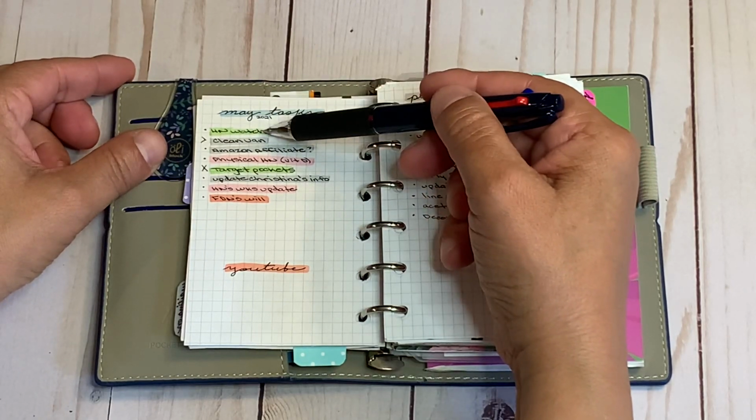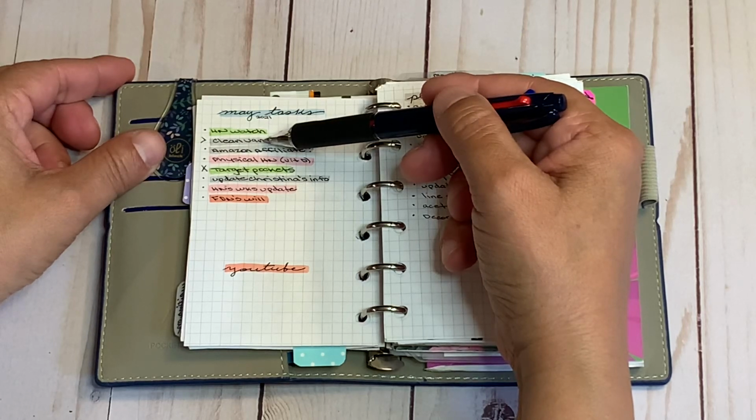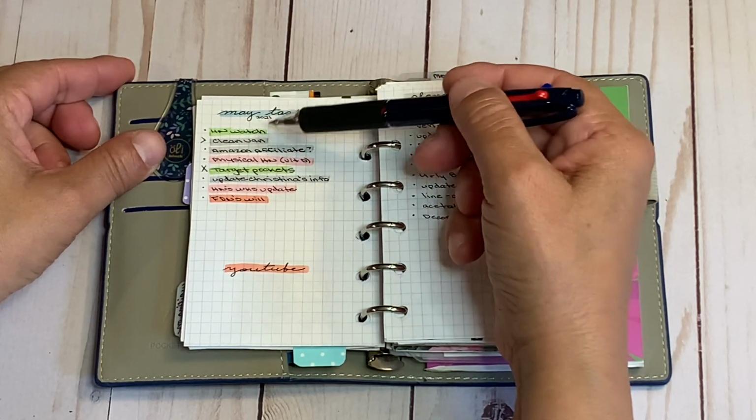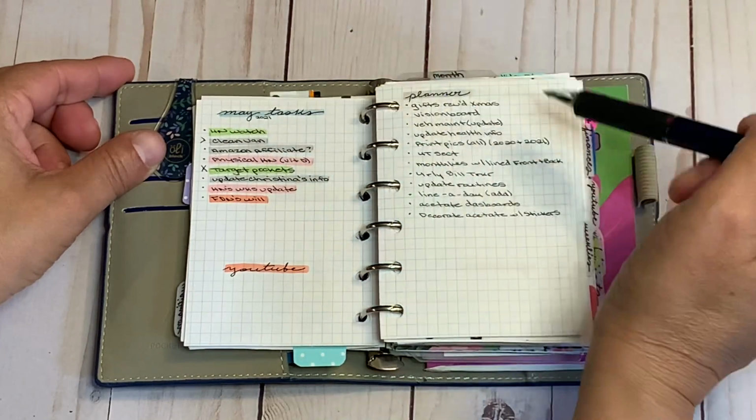I wanted to buy a watch for my daughter. That didn't happen. I cleaned my van. It kind of got clean when I went to Chicago, but then I need to clean it again. So I probably need to move that over to June.